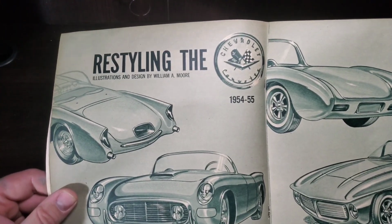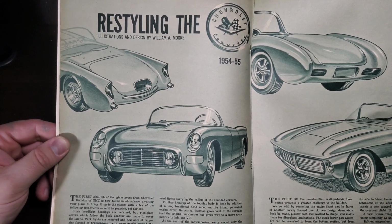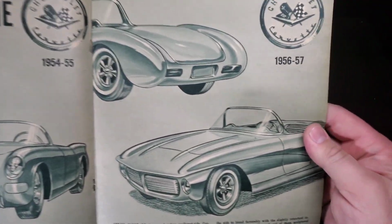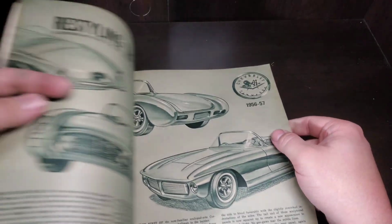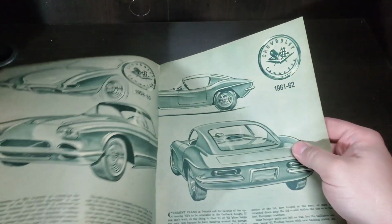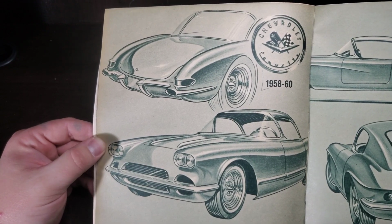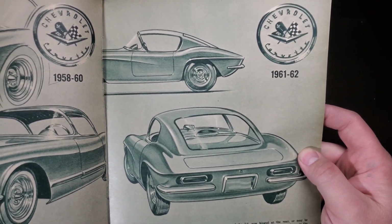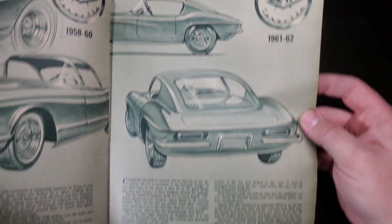Restyling illustrations and design by William A. Moore. 54 and 55 Corvettes. Cool touches there. Kind of neat. 58 and 60. Pretty mild. 61 and 62. That's pretty unique, making that full square window back there. That'd be kind of cool to do.